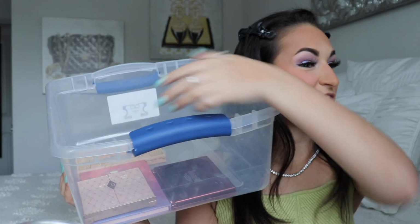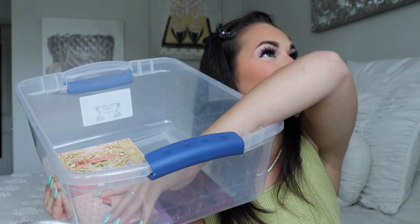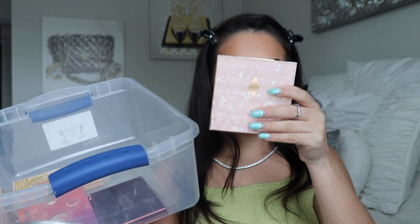Okay, so now without looking, I'm gonna pick up a palette. Let's see, this is the one I'm gonna use. Oh! I was not expecting that. Okay, I'm so here for this. This is Charlotte Tilbury. Apparently, the universe really wants me to use a lot of Charlotte Tilbury products today because this is product number 3 from Charlotte, and I'm shook.